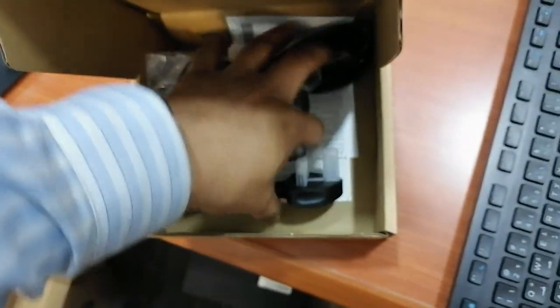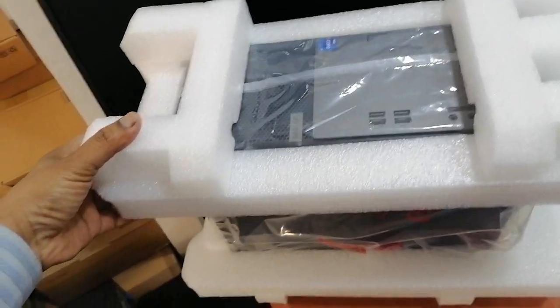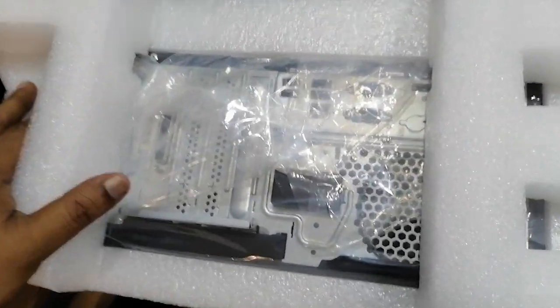This is an i7 11th generation desktop. Best thing, it has an inbuilt Wi-Fi facility. You can move your desktop workstation anywhere like your laptop, with no worries about network cables. And also you can customize this desktop as per your requirement.